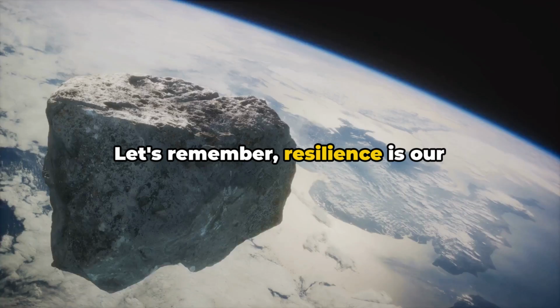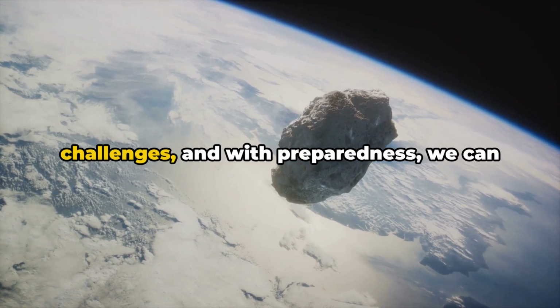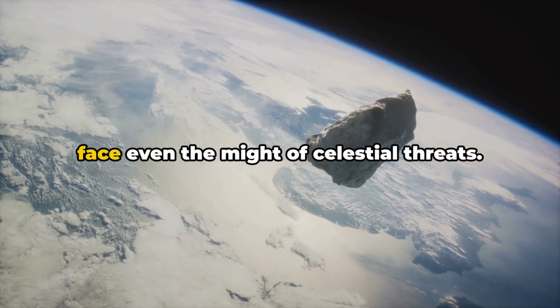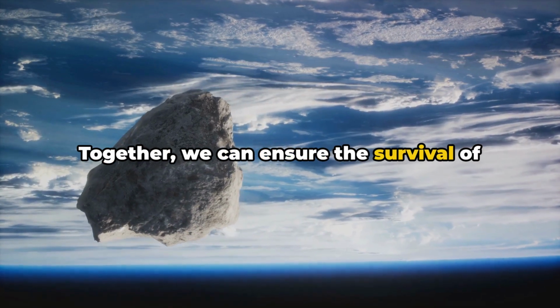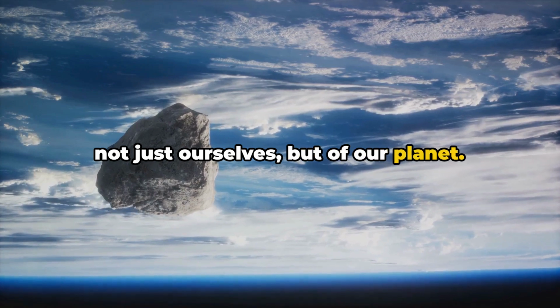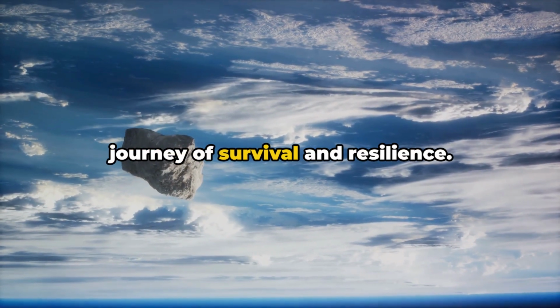Let's remember, resilience is our greatest asset. Humanity has overcome countless challenges, and with preparedness, we can face even the might of celestial threats. Together, we can ensure the survival of not just ourselves, but of our planet. So, buckle up, and let's embark on this journey of survival and resilience.